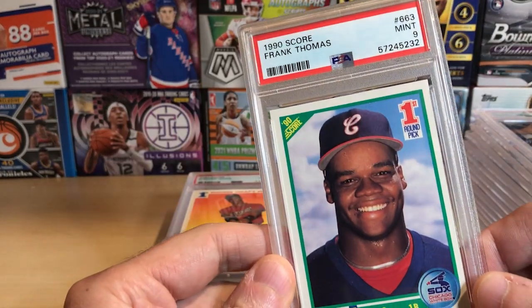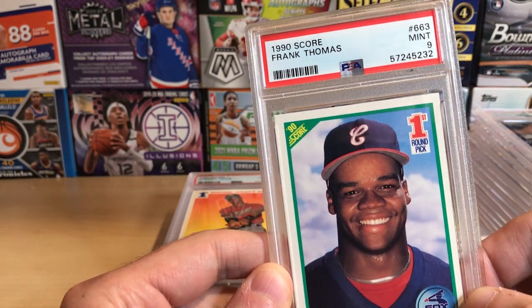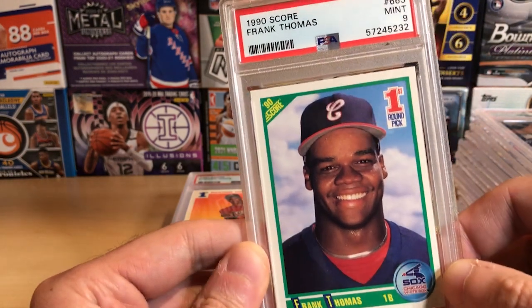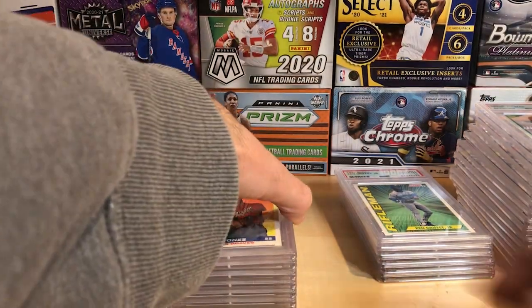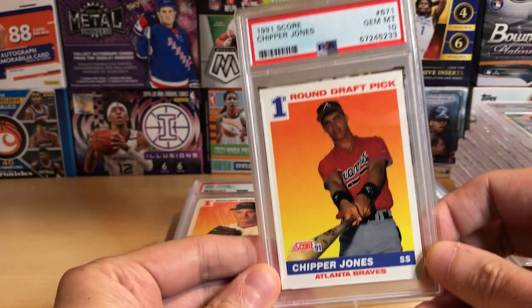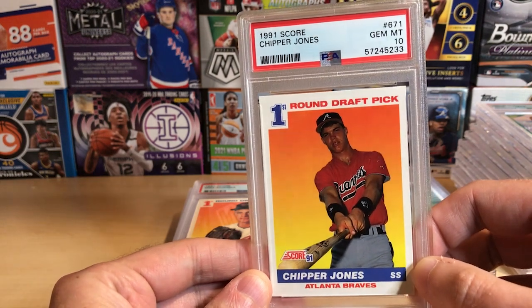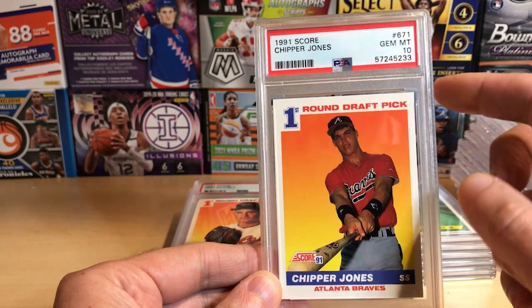Frank Thomas. This is from the 90 score. I might have had this one in my collection actually separately. This is not from those same boxes. Got a 9. This is the Chipper Jones first round draft pick. Got a 10.